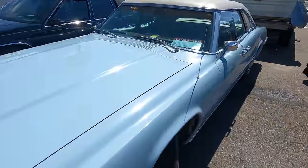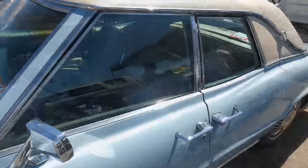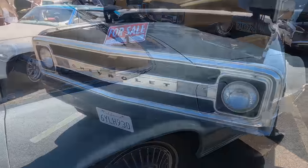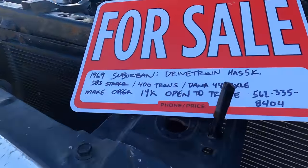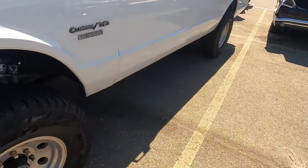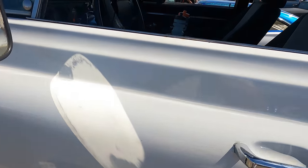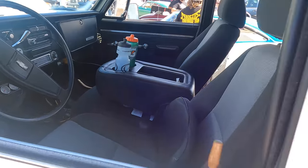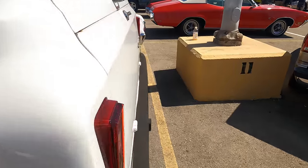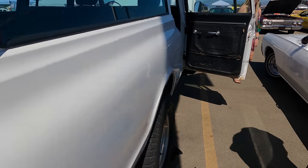There you go, we got a 68 Ford Thunderbird for 19,005. It's the four-door variety, with the Landau top. A 69 three-door Suburban for 14,000. Open to trades. This one is a four-wheel drive. It's got the horn hub on there. It's got a 383 stroker motor.